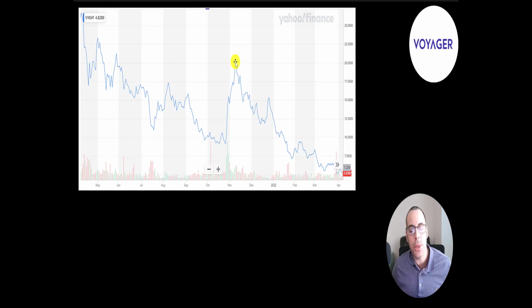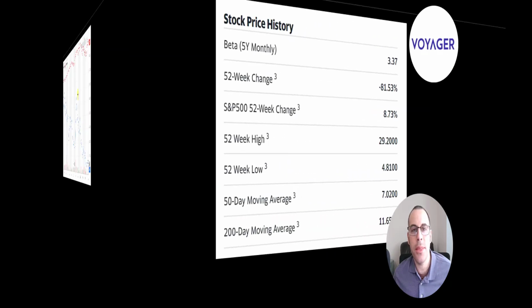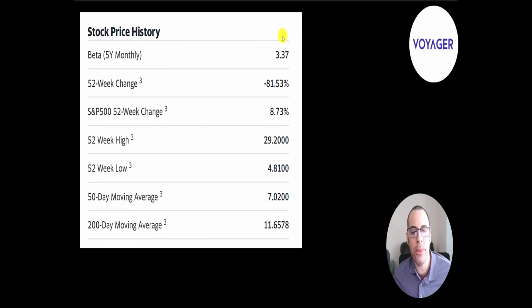Then it jumped back up to $20, and then it's only gone downhill from that point. Since the stock started trading, it's down 79%. In that same time, the S&P 500 is up 10%. They have a crazy high beta, 3.37, so the stock moves more than 3 times the market. It's really volatile. It's gone down 82% in the past 52 weeks, while the S&P is up 9%.